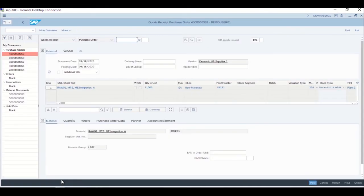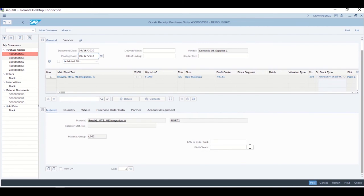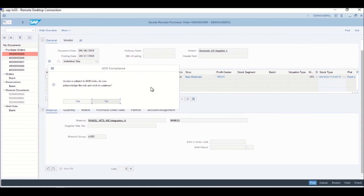So now let's say when he tries to post the GR for this, let's take the posting date here, and then I'm going to confirm this particular line, saying that the goods have been received. As you can see here, there is a pop-up with SOD compliance. This pop-up is coming from the NextLab policy that is evaluating the SOD risk in this business process. It says that access is subject to SOD risk. Do you acknowledge the risk and wish to continue? So it warns the user about the risk, and the user can decide whether he wants to continue or not. If he chooses to continue, yes, he will be allowed to go ahead and post the GR. But if he chooses not to continue, then he will be completely stopped.